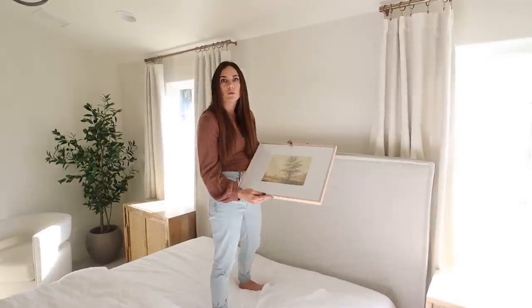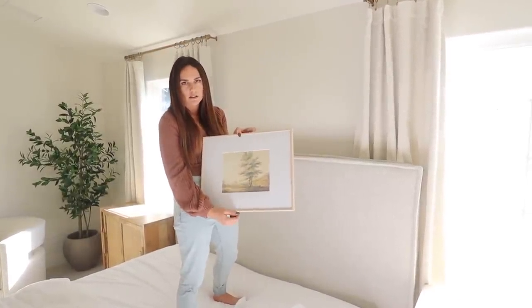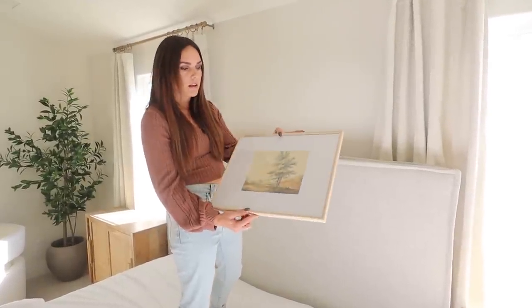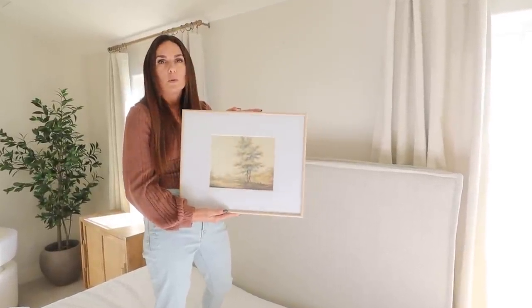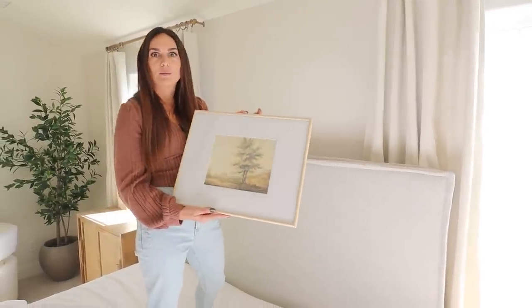And then these frames, oh my gosh. I was at Target the other day and they have these and I love them. They have a curved edge, you can kind of see. They look so high-end. They have them in different sizes. They're great for gallery walls and were perfect for this. I wanted to go with a more petite art. I usually go big and I wanted to do something different. And I think this is going to be really cute up here.